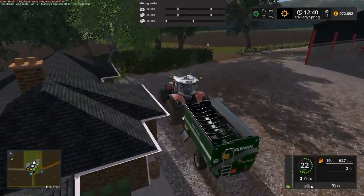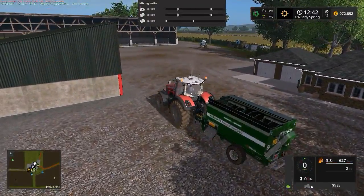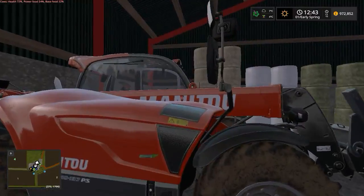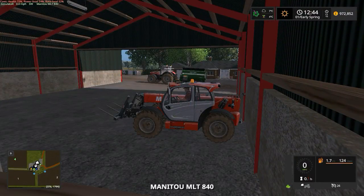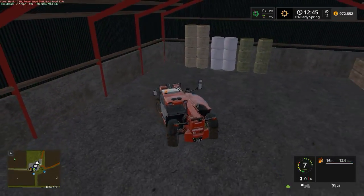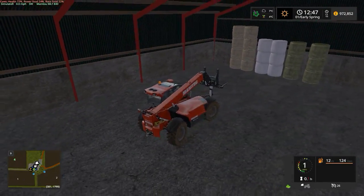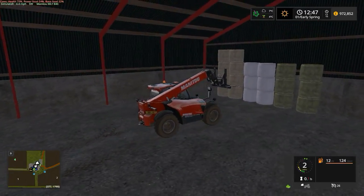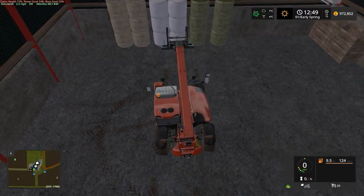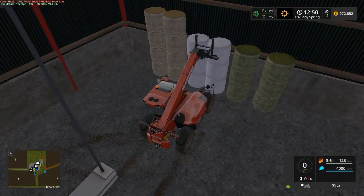So this is where I've been storing the bales. So just turn that tractor off for now. And we have our Manitou here with our bales. So we get these cows fed quick as possible. I'm just wondering if I would be able to pick up 2 bales at the same time with this bale fork. Now this is the standard bale spike. Alright, I know you're not strictly speaking supposed to use bale spikes on silage bales, but I think it'll be fine.